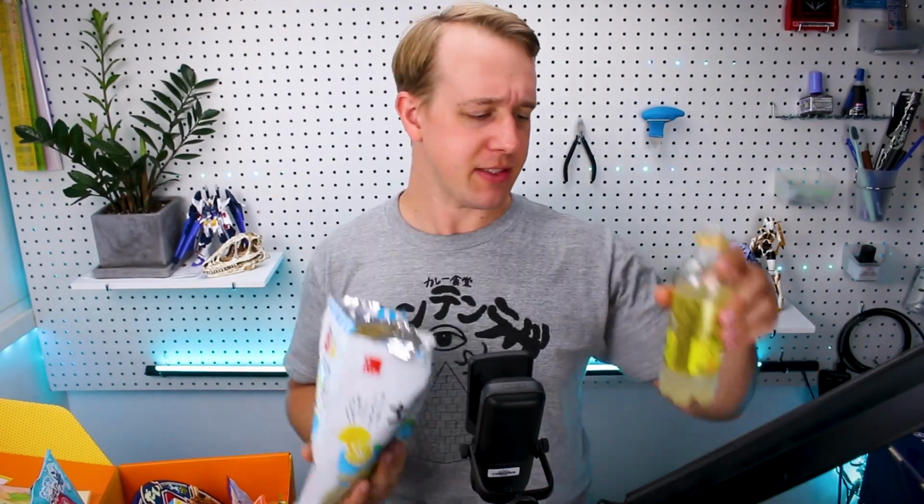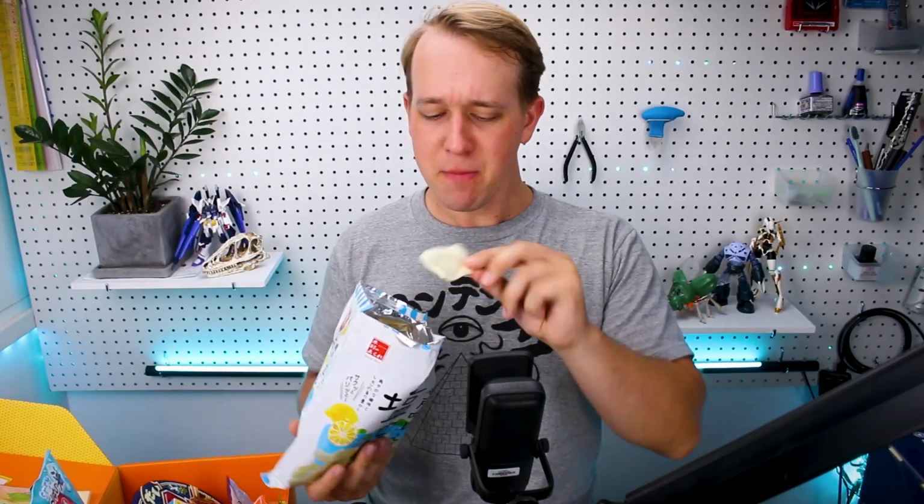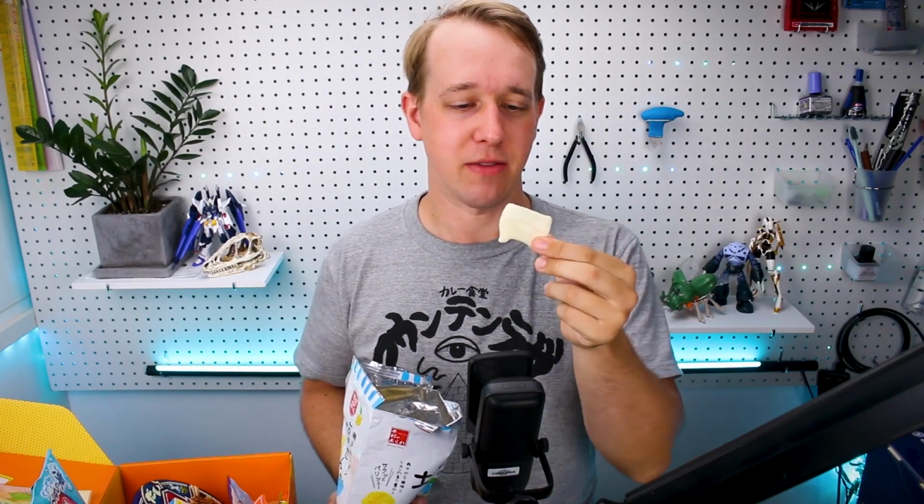Not really much lemon flavor going on there. I guess if I eat this while drinking this, it'll help bring out the lemon flavor, but I feel like basically it just tastes like a normal crisp with a very slight little zest of lemon. I feel like these would be really good snacks with really cold beer. Actually, if you're outside at a picnic or something, some cold beer, and these snacks would be good, definitely.